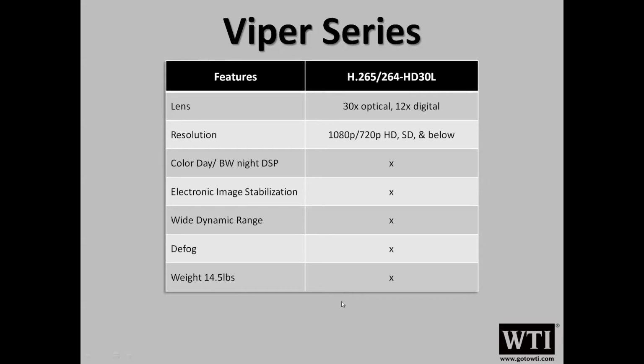Electronic image stabilization, wide dynamic range, defog, we talked about those a little bit. Another thing, the camera is very, very light at 14.5 pounds. It's probably one of the lighter cameras of its style. In fact, if not the lightest camera, and very comparable to most domes.